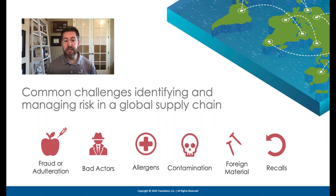To level set, every company that participates in contributing to or sourcing from the global supply chain has to be aware of common dangers such as economically motivated adulteration, fraud, and incidents that can occur without warning, like higher levels of pesticides and heavy metals. We have an increasingly global supply chain, and that makes it increasingly difficult to identify bad actors with the intent to put safety, quality, and traceability of your supply chain at risk.